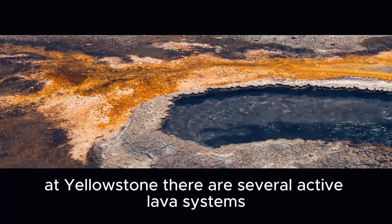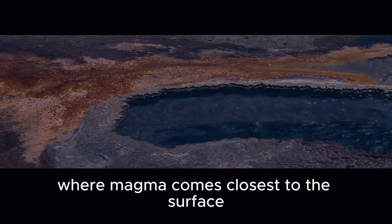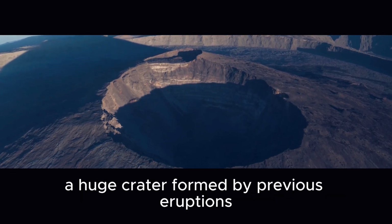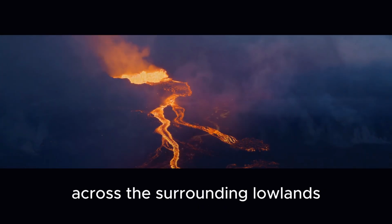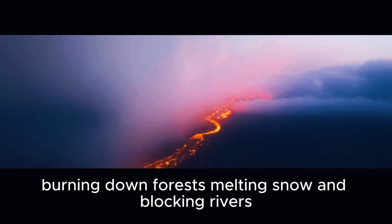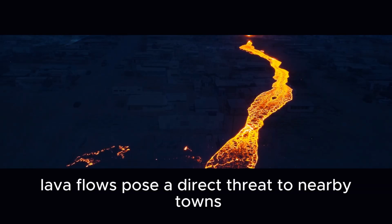At Yellowstone, there are several active lava systems where magma comes closest to the surface. One of them is the Yellowstone caldera, a huge crater formed by previous eruptions. A lava flow from here can travel tens of kilometers across the surrounding lowlands. Hot molten rock destroys everything in its path, burning down forests, melting snow and blocking rivers. Lava flows pose a direct threat to nearby towns.